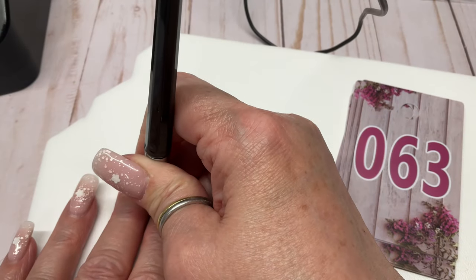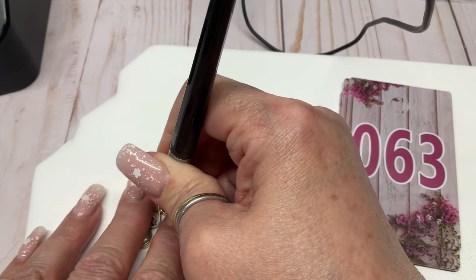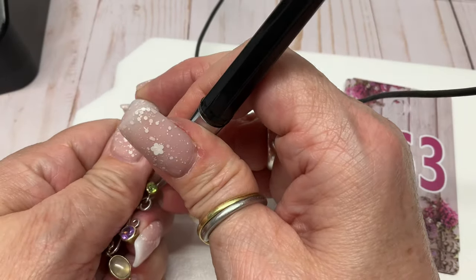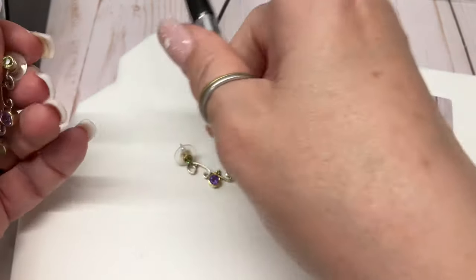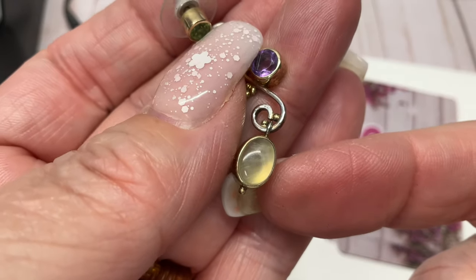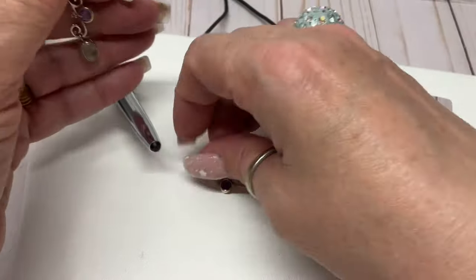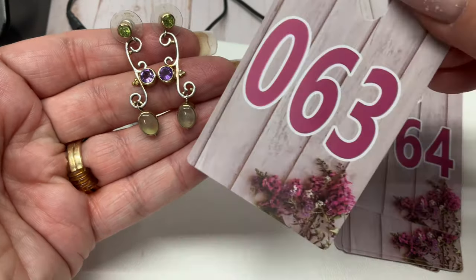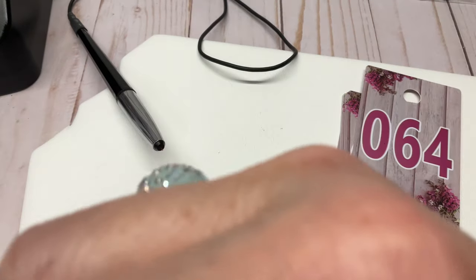What are you? Glass. Amethyst. Oops. Peridot. Okay, so let's look closely. This is really neat. It's coming up as glass, so maybe like a moon glow kind of thing. I don't know. Amethyst and peridot. I'm going to go 18 on those. Okay. Eek. $18. Bag them up, people.